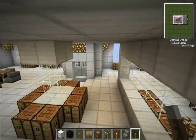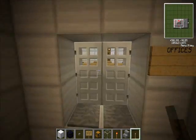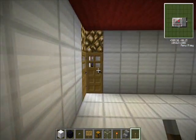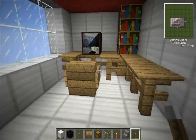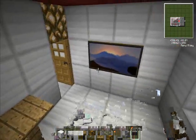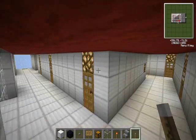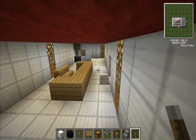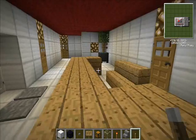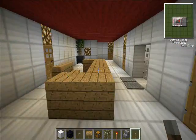Don't want an excessively prolonged episode, so let's go on up. This floor here is just generic offices. An example of a generic office has bookshelves, a computer, a big desk and a painting. That's pretty much all there is in the offices, and there's quite a few of these. Like I say, they're just a generic part of the glass sculpture building in general, and the activities that take place in here.